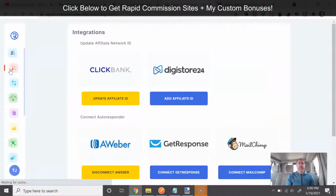And then the next step is setting up your integrations. This is where I was talking about Digistore, and this is where you can find and enter your ClickBank ID. You're not going to find it here, but you have to enter it here. If you don't know ClickBank, it's an affiliate marketing store where you can find these products that you could be an affiliate for. It's totally free to sign up, they've been around forever, and once you get signed up, you're going to have an affiliate ID.